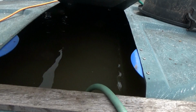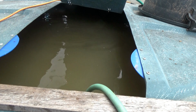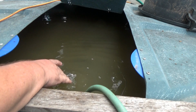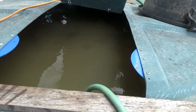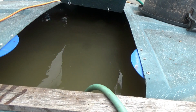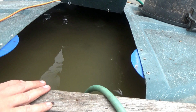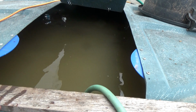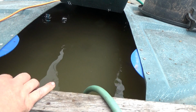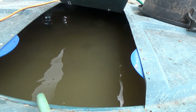Okay guys, it's been 1 month today that I brought these guys home. Come on, come on, come on. I just turned on a pump to drain some of the water out. As you can see, she's a little bit murky, kind of brown, and with a bit of a smell. I changed out half the water yesterday, and by the time I finished filling the tank back up, it was just as bad as when it started.